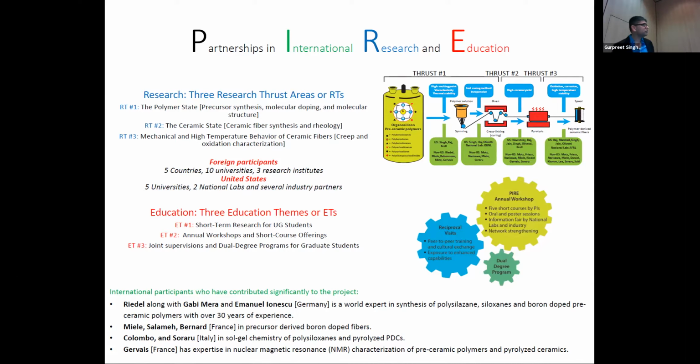And then the third one, ET3, education theme 3, involves joint supervision of graduate students, as well as starting dual degree programs with our partners across the Atlantic. So based on these research thrust areas as well as education thrust areas, we have selected partners with expertise in one or more of these areas. Okay, and those partners are listed here.